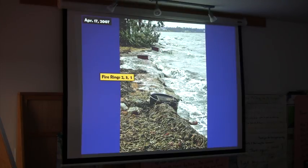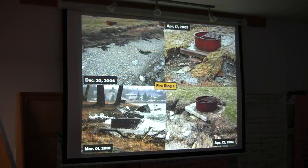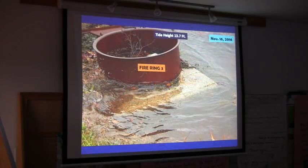This is 2007. Here's fire ring two is still there. Fire ring three is out in the open. Fire ring four is out in the open. Here's fire ring three, well back from the edge in 2006, right on the edge in 2007, getting inundated in 2010 and 2012. You can see this is separated and the whole thing is sloping down. So here it is in 2016 at the highest tide of the year. And it may not be the highest tide of the year because there wasn't much wind. If there was a strong wind, it would have been higher, or if there had been low pressure. But you can see, for practical purposes, the whole thing is in the tidal zone.